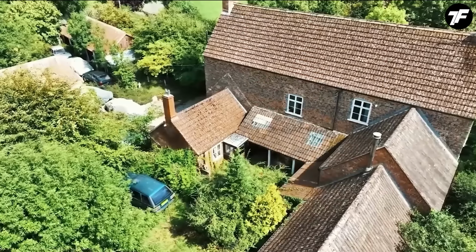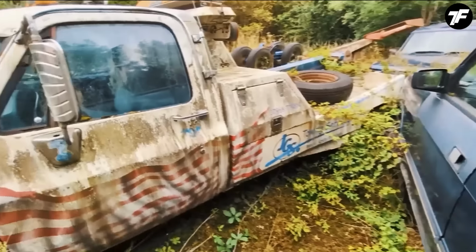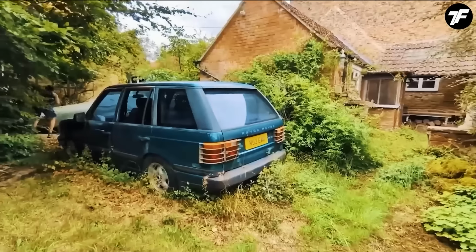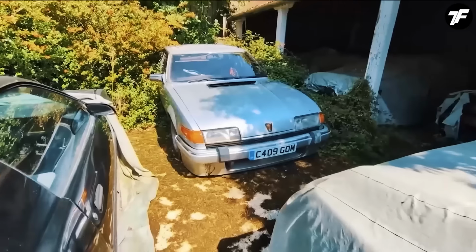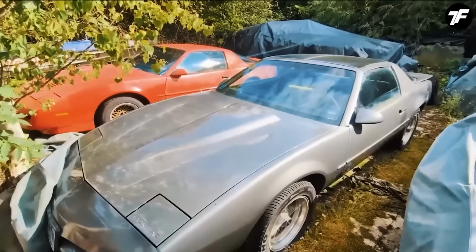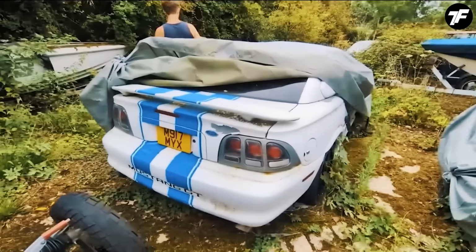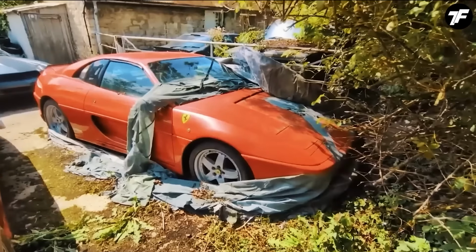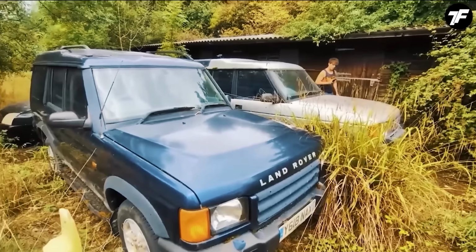In a half-ruined, abandoned mansion, explorers came across an incredible collection of luxury and classic cars that their mysterious owner had simply left behind and vanished. In front of them lay a genuine automotive graveyard garden. Decaying Pontiacs, Camaros, Mustangs, and even a Ferrari F355, slowly falling apart under layers of dust and rust.